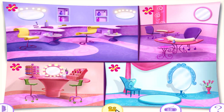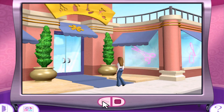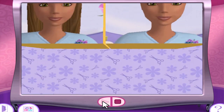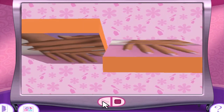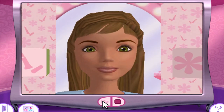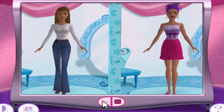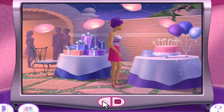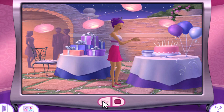When you've finished your makeover, welcome to the Makeover Lounge. I wanted to do something extra special to get ready for my birthday party. I found the perfect look for my hair at the hair square. At the nail place, I got the best manicure. I loved all the new makeup I got at the beauty bar. The outfit from the fashion stop was perfect. My birthday party was the best ever, thanks to you and the beauty boutique.